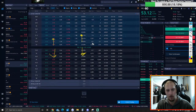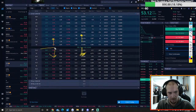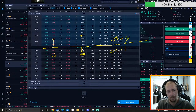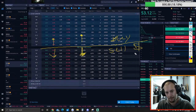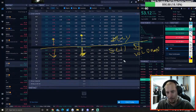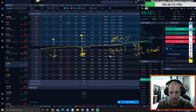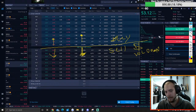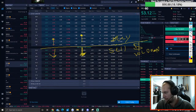If you sell a contract and volatility goes down, you're going to, let's just be here, buyers and sellers. So if volatility goes down, sellers are going to make money, because when you sell an option, you are short volatility and short delta. And when you buy a contract, you are long delta and long volatility.